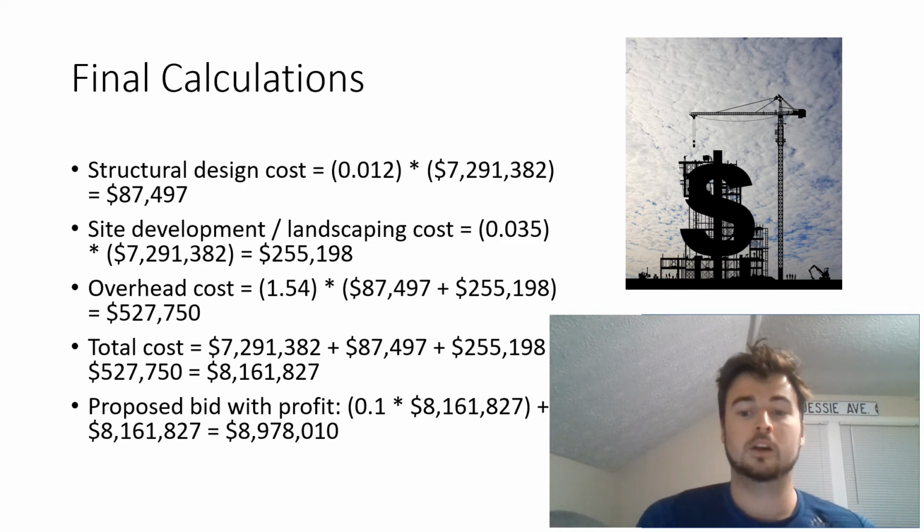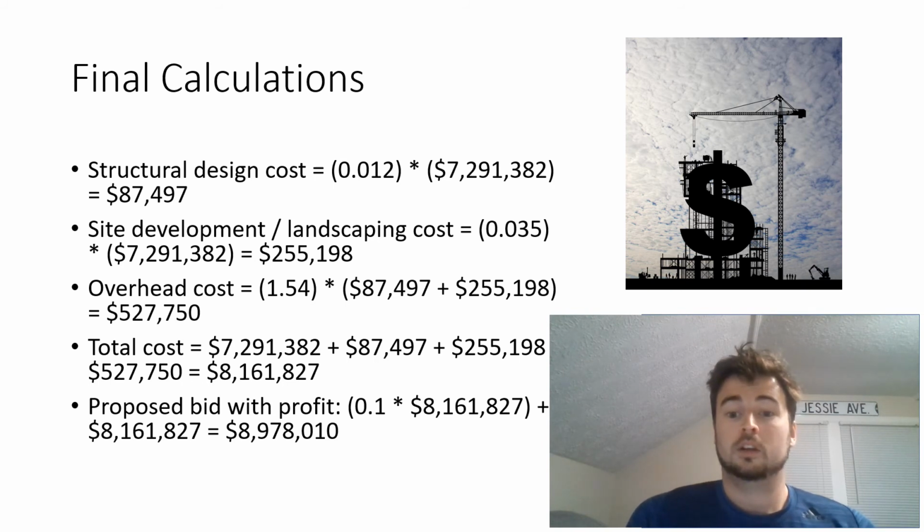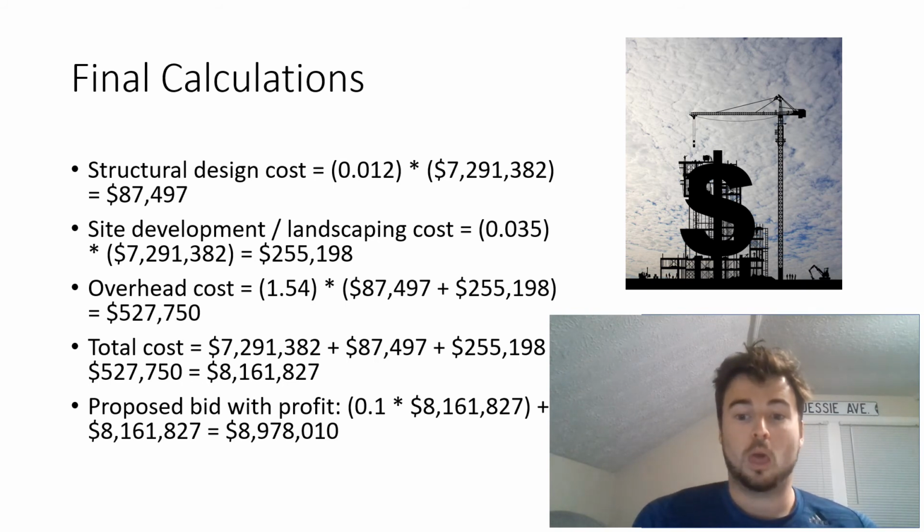$527,750, which then, when you add everything up, the total cost comes to being $8,161,827. And the proposed bid with profit comes out to be $8,978,010.